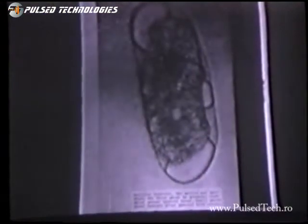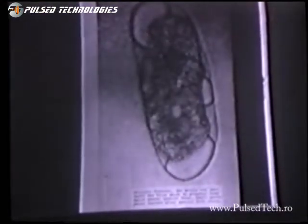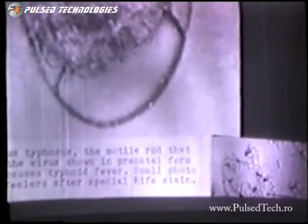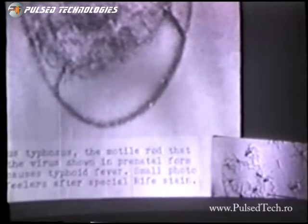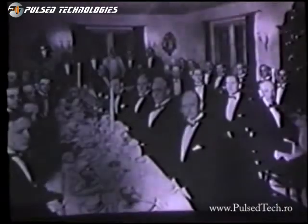When the polarity is negative in the body, the virus remain in the bacteria, but when it gets too negative, they're compressed and they're extruded from the bacteria. When it's positive, they remain in the bacteria and there's no disease. The feelers are shown on the lower right-hand portion of this picture. That's done with a stain that Rife developed to show the feelers.